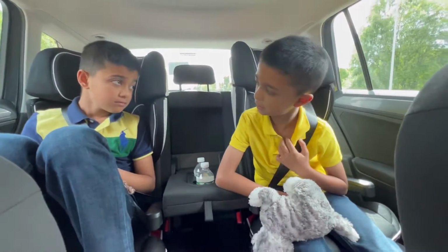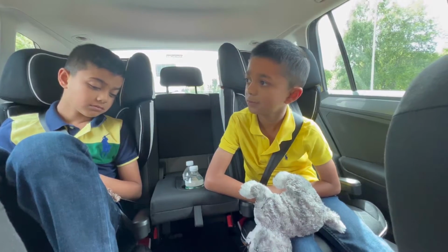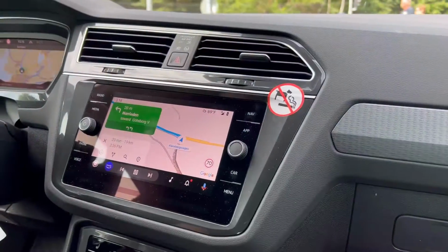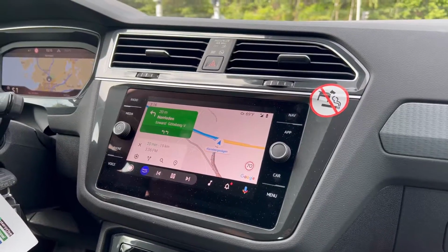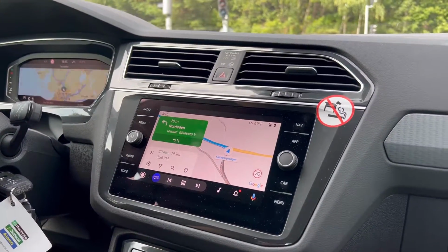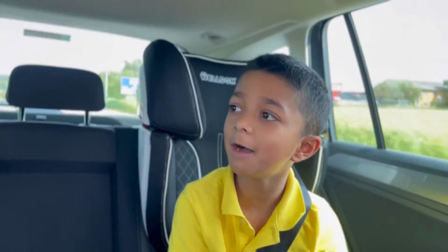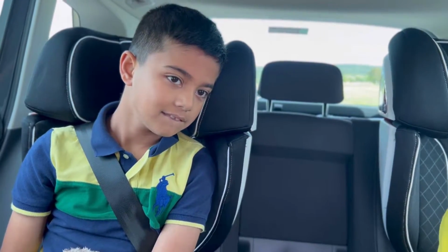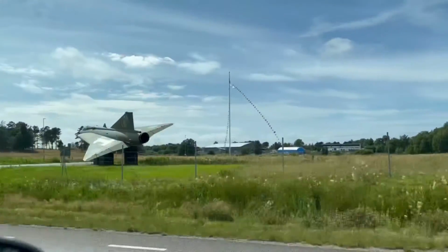What is the famous car company of Sweden? Volvo. 19 minutes away from the Volvo Museum. So we have been driving for 3 hours now. We left Oslo around noon. It's 3 o'clock. There is a Volvo Museum. We're in Sweden. 2 hours ago, we left Norway. We have been driving in Sweden for the last 2 hours.